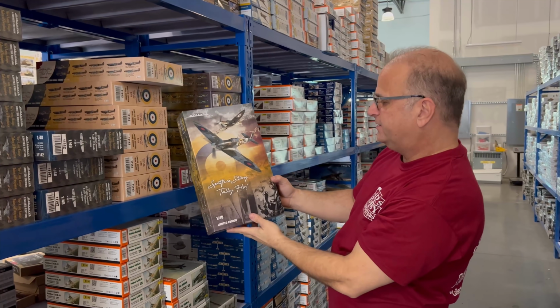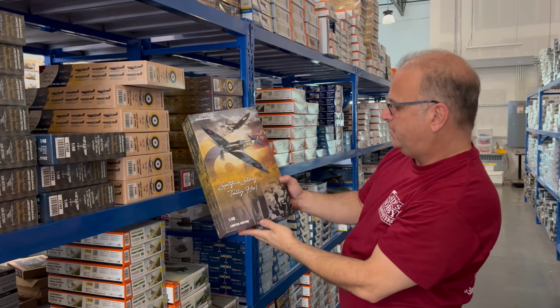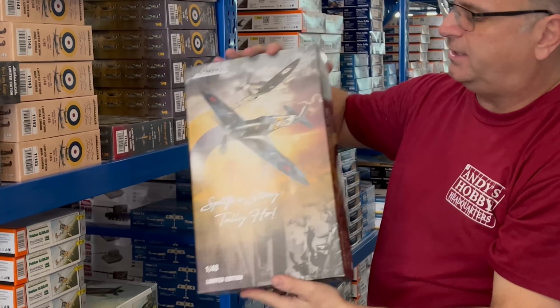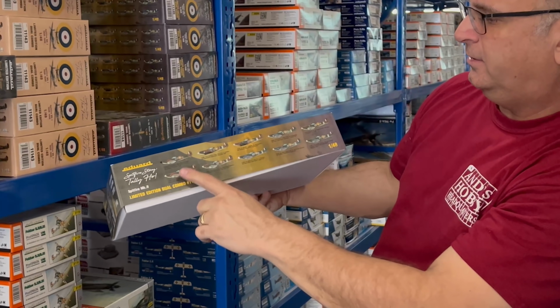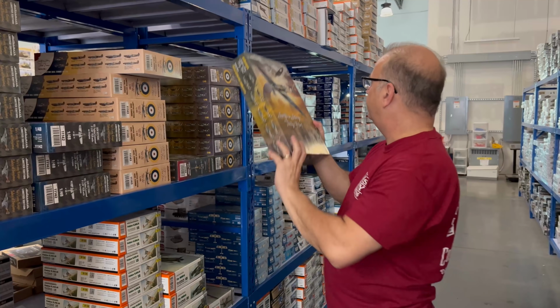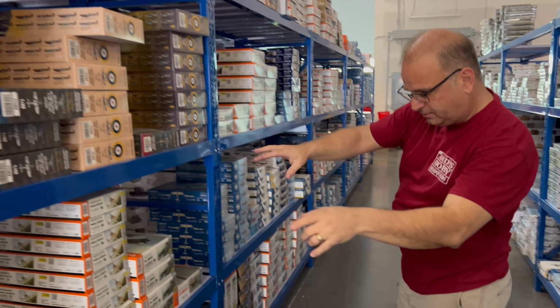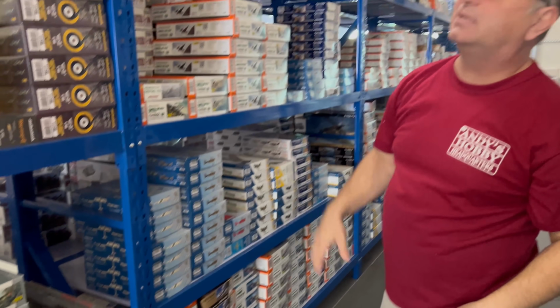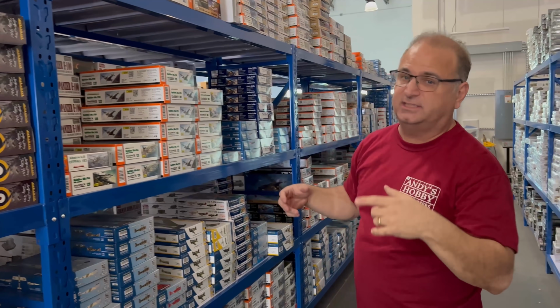Here's another one here, Tally-Ho Spitfire story. Another double pack right here, 2 full kits inside with lots and lots of 2, 4, 6, 8, 10 different markings that you can choose from when you get this particular kit. And then as you can see, we've got lots of World War I, and like I said, they're still putting all of that stuff away in the back as they bring it forward, as they check it in.